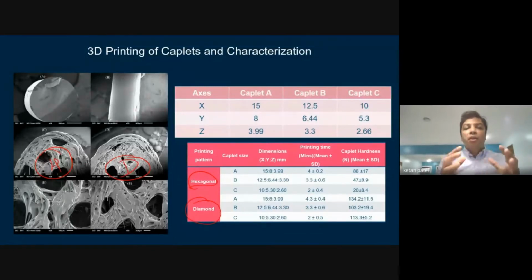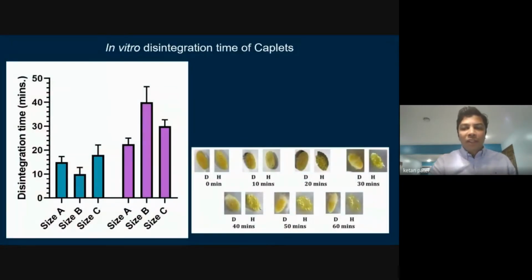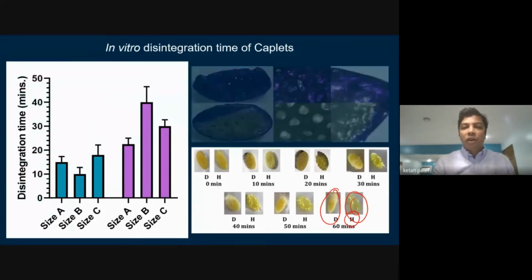So the machine will print inside of the tablet, and within 60 minutes, the hexagonal printed caplet, H, is almost completely soluble, while the diamond is still there. So this is something you don't see with the compressed tablet. The composition is the same, the polymer is the same, the hardness is nearly the same. It is just the internal structure that is different, and that's how they dissolve in water. The time they take to solubilize in water is very different, and that's something different for these 3D printed caplets or tablets compared to the conventional compressed tablet.